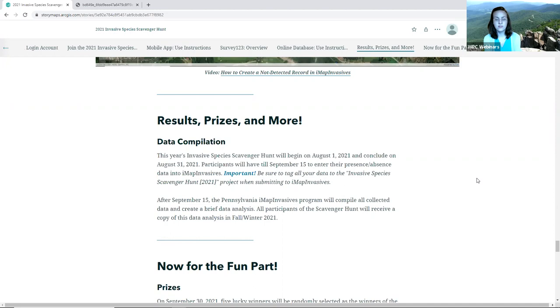Some of you may not need that extra time, but I like to give it because sometimes people forget that they have data stored on their mobile app and they just haven't uploaded it yet into iMap Invasives. So you have up until the middle of September to make sure that you have all of your data incorporated into iMap Invasives. And again, make sure that you are tagging all of your data to that Invasive Species Scavenger Hunt 2021 project. That's really important, because if your data isn't tagged to that project, I won't know that it's associated with this event and it essentially won't count. So make sure that you do have all of your data tagged to that project.